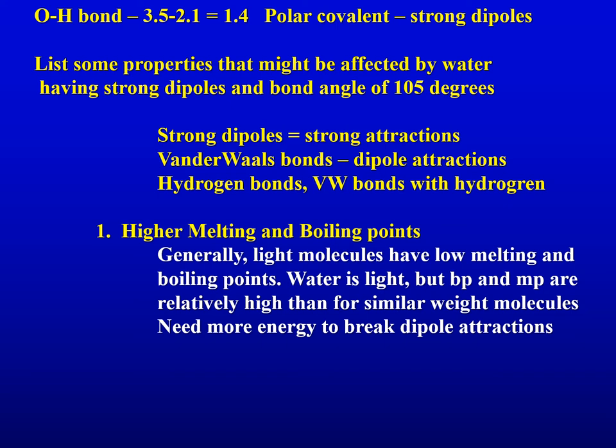Okay, so what we just mentioned a second ago is that these strong attractions lead to higher melting and boiling points. Now in general, light molecules, molecules that are put together with the light elements, tend to have low melting and boiling points. It takes a lot more energy to get a big giant atom to vibrate in a manner that would break a bond.